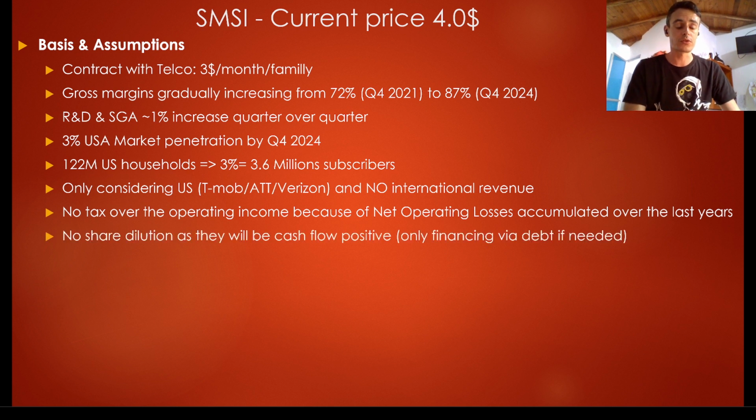Also, I don't consider in the operating model any share dilution because the company will be cash flow positive soon, and they also got a credit facility of $7 million recently, so that will avoid them having to dilute the shares for no reason.